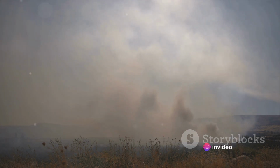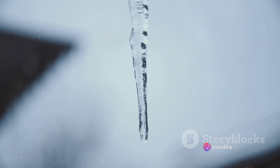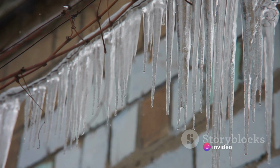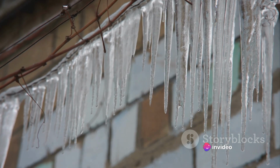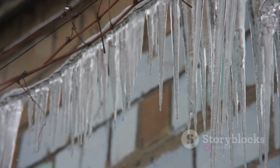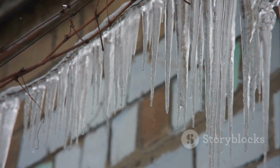Finally, there's supercooling. This is when water drops below freezing point, but doesn't immediately turn into ice. It needs a little nudge, like a vibration or a speck of dust, to start forming ice crystals. Cold water can supercool more easily than hot water, so the hot water tends to freeze faster.